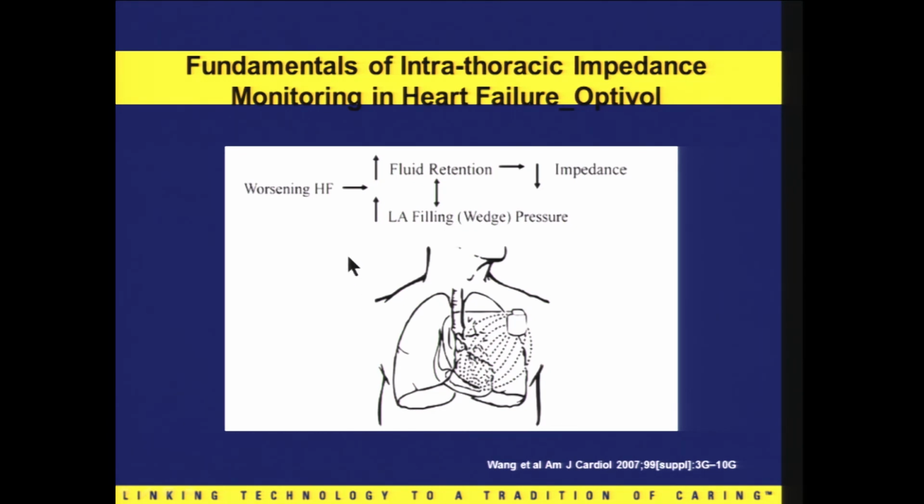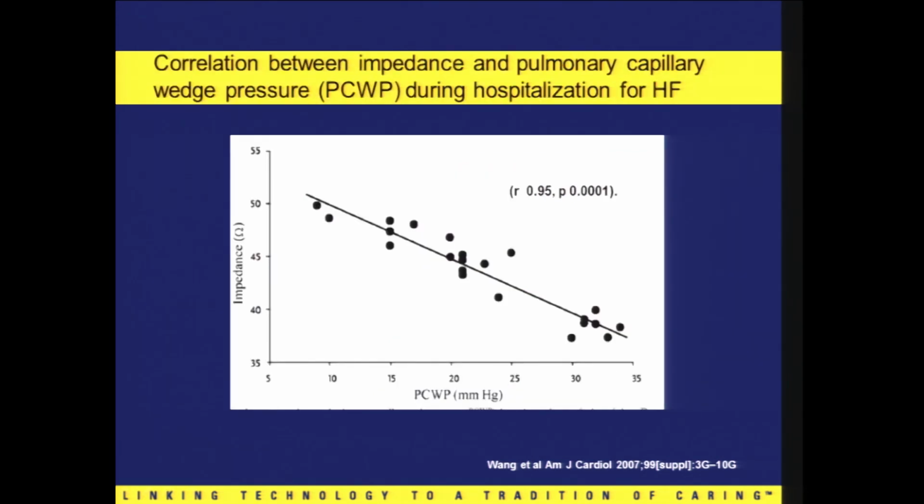But they also show that your impedance changes actually correlate with change in filling pressures or wedge pressure. And so that's demonstrated in this particular graph, which shows that as the impedance falls, the wedge pressure increases in a very nice correlation. So the question is, can this be used clinically to predict who is going to have a decompensation?